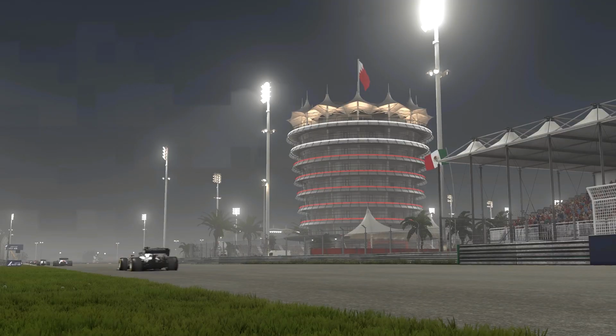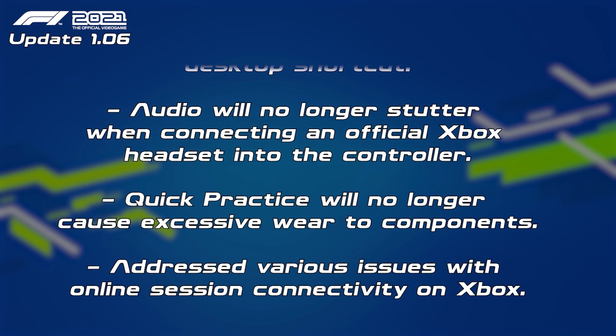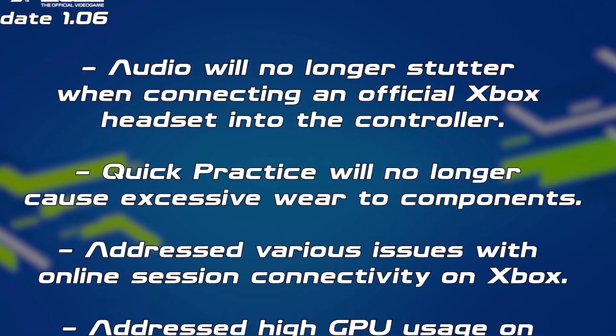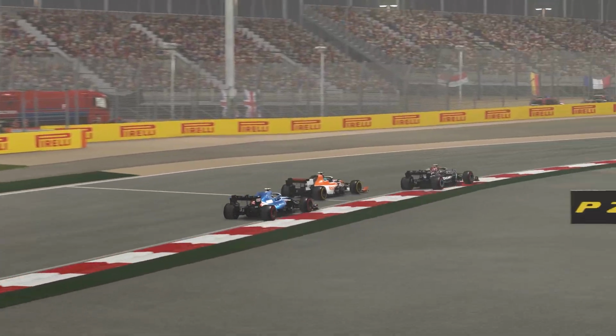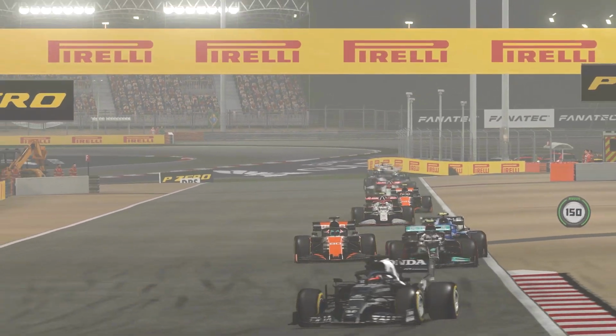And I did. And then the next day, update 1.06 dropped, and in the patch notes it said, quick practice no longer causes excessive wear to components. Great. So that means it's fixed, right? Well, yes and no. But before we look into that, let's quickly explain how quick practice works.